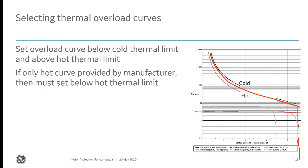Now, what I mentioned earlier is if we do have these motor thermal limit curves, we want to set it just below the cold curve. Sometimes we don't get both curves. Sometimes we only get a curve. If we get a curve, we don't really know, but we're going to set it below that curve, right? So if we're only provided a hot curve, we should just go below that hot curve because we don't know where the cold curve is.